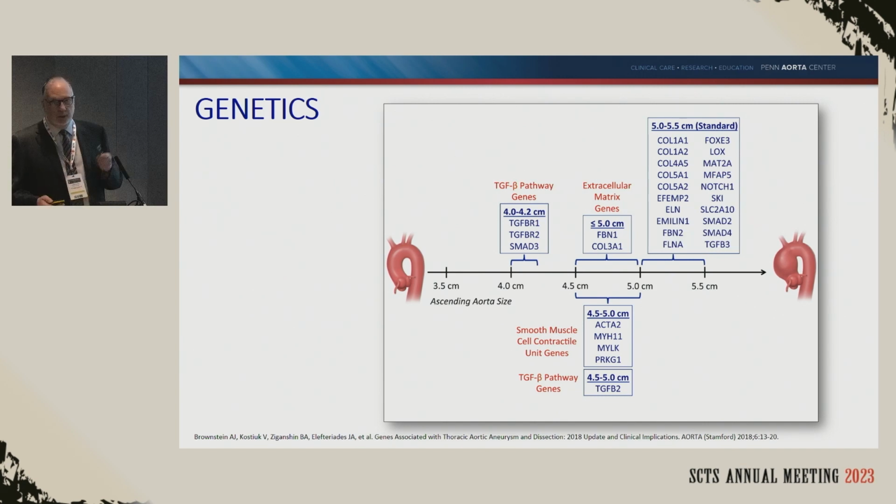So for those of you who don't know some of this stuff, FBN1 is the Marfan's and Marfan subtypes, and COL3 is Ehlers-Danlos. I've seen a whole rash of COL5s. I don't know what COL5 is anymore. It used to be Ehlers-Danlos, but now it's some sort of weird thing that's associated with Ehlers-Danlos. So these geneticists are so far ahead of us that we can't even keep up. It's like Elon Musk and the lawyers. He's always ahead of them.